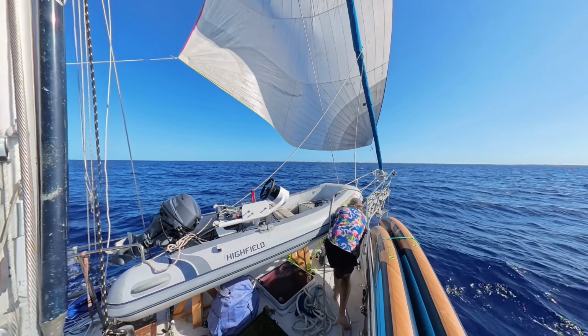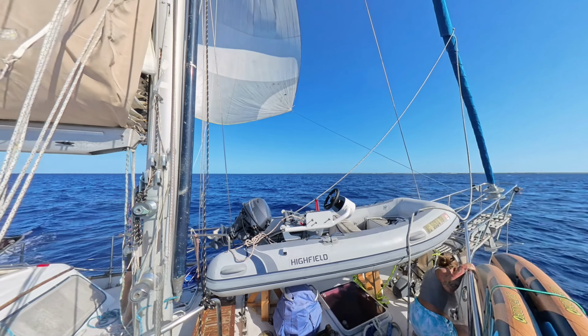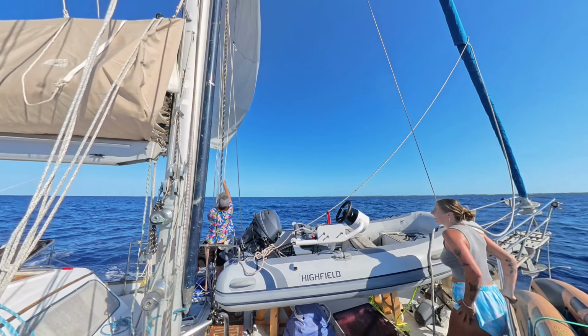A couple miles before the cut at Georgetown, it was time to pull down the Spinnaker. The wind was sufficient enough that I had to release the tack on the Spinnaker, which turns it into a giant flag and makes it much easier to pull down.